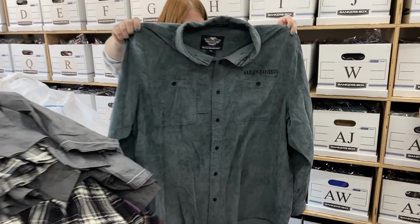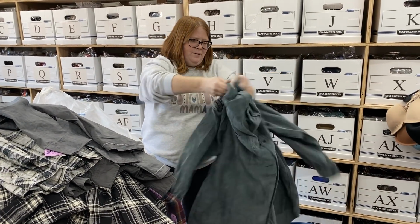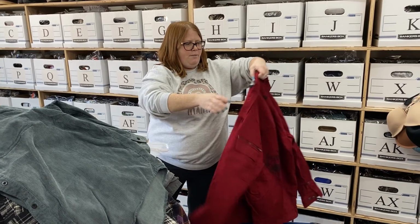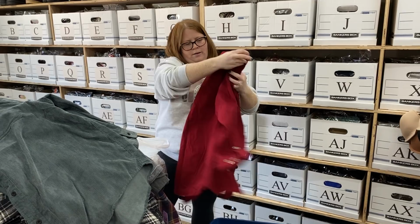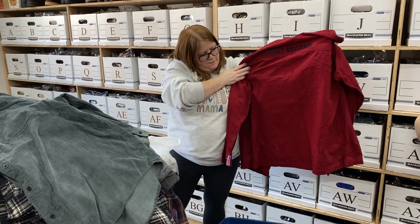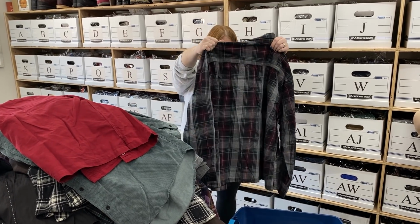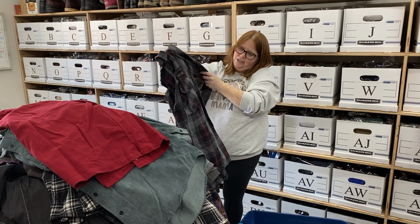This is Harley 2X. What's a 2X? It's like a corduroy. Feels like... no, not denim. I was going to say this felt like denim, but maybe not. It's just really thick. Size large, red button down. Has embroidery on it. This one looks like it has some spots, so some of them will need to wash or at least spot treat. This has got to be an ex-employee, sizing up or sizing down. So 2X Harley flannel. That has just the one patch there.